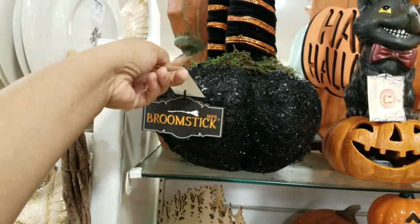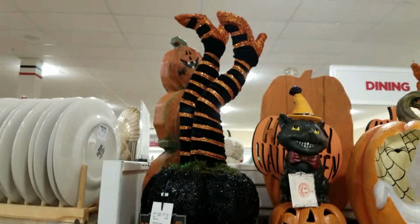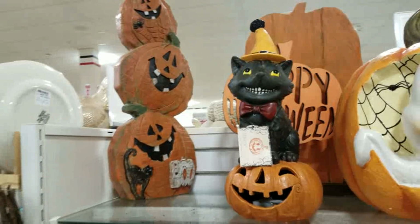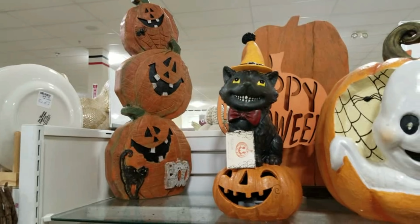And this is Boulevard Broomstick. And it is a black pumpkin with the witch's feet coming out of it. Let's go ahead and move her. And look at that wood, 25. That one's really cool. 25? Mm-hmm. $25. Oh, man.